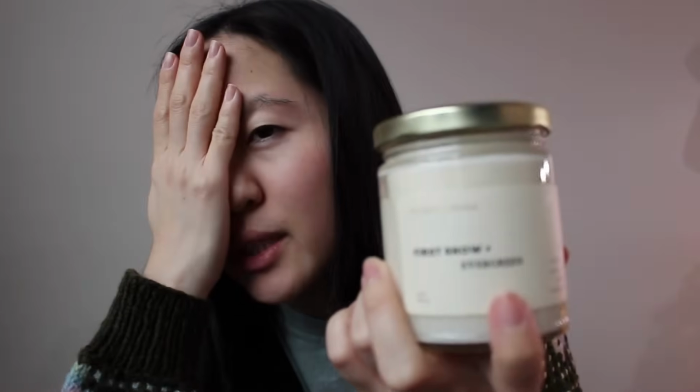And then there's also a candle in each of these boxes, and I have loved every single one of these candles. They smell amazing, and they just smell so good. And so this one also smells good. So this one here is, I feel like I say this every time I talk about these boxes.